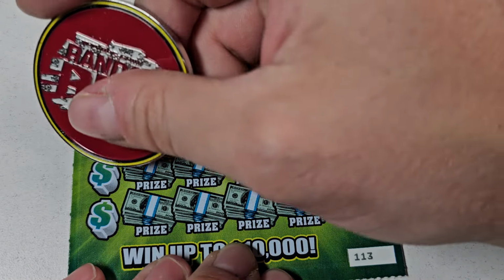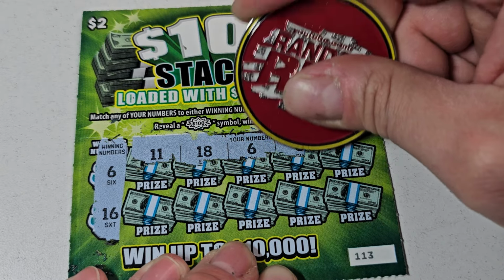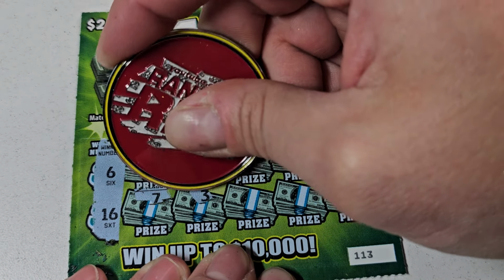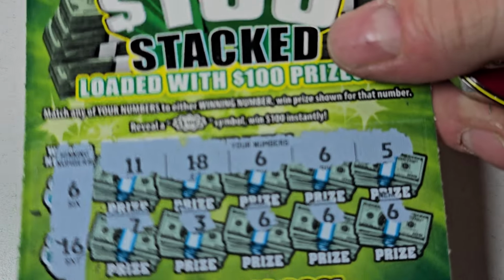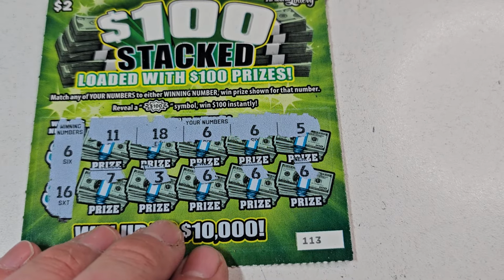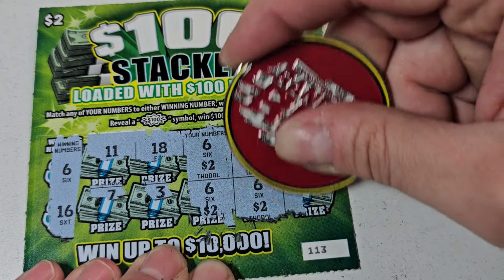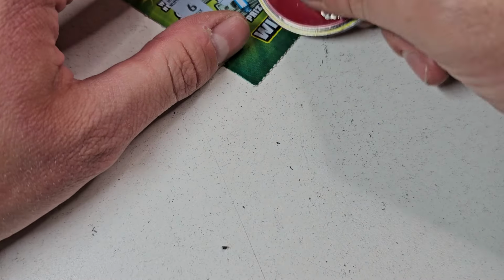Ticket number 113. Looking for 6, 16, 11, 18. So, oh, we got a 6. Got a 6. Oh, okay. Glad it didn't give me a third one. That'd be kind of scary. Oh, it gave me the third one and the fourth one and the fifth one. Oh, is that good? I don't know. But that does get a boop. All right. Was it $5? We'll find out. Oh, okay. 2, 4, 6, 8. $10. All right, we'll take $10. But the crazy sixes. All right, $10 on the board.